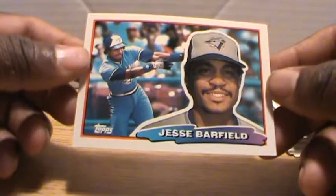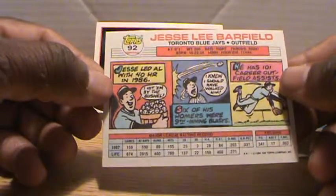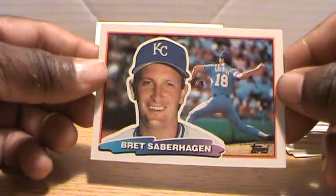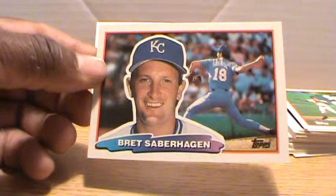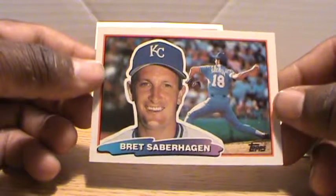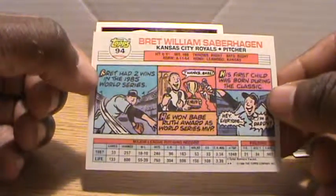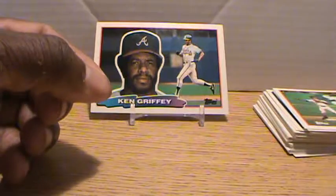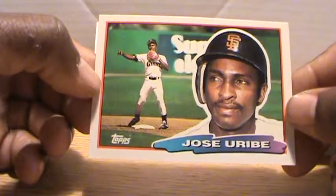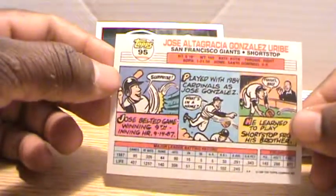Jesse Barfield, card 92. He played with the Toronto Blue Jays. And we got Brent Saberhagen, Kansas City Royals, and this is card 94. And we got Jose Uribe, and he plays with the San Francisco Giants. This is card 95.